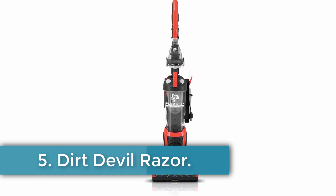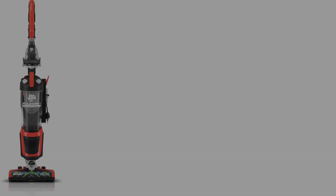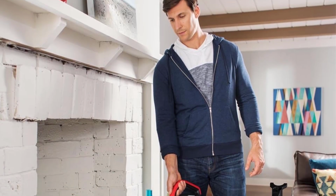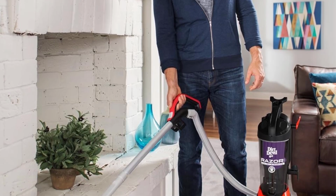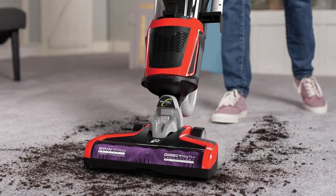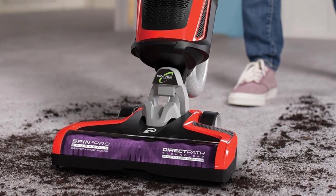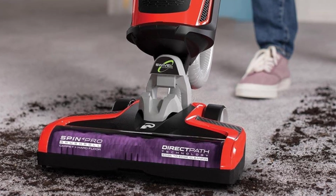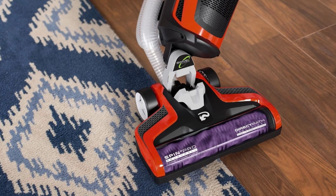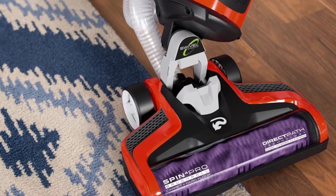The Dirt Devil Razor upright bagless vacuum cleaner is a powerful and lightweight cleaning solution designed for efficient home use on both carpets and hard floors. Featuring strong suction performance, it effectively lifts dirt, dust, and debris for a deeper clean across multiple surfaces. Its swivel steering design allows for easy maneuverability around furniture and tight spaces, making cleaning more convenient and less time-consuming.